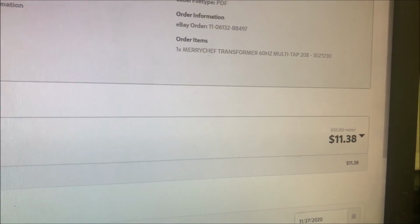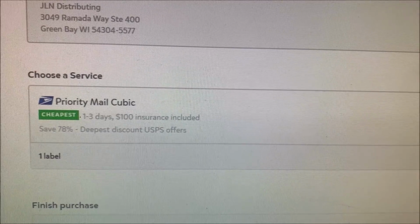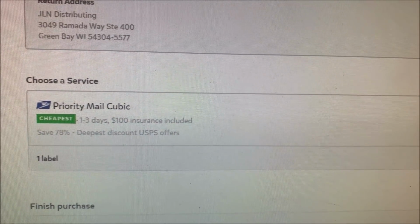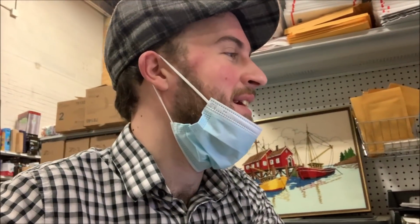Now, Pirate Ship, where is it? $11.38. Going Priority Mail, they'll have it in 1 to 3 days, and it includes $100 in insurance. You can't go wrong there. Oh, it's going to Florida, like southern Florida. So it looks like it's a freight forwarder. So Miami, that's going to be expensive. But not if you ship through Pirate Ship.